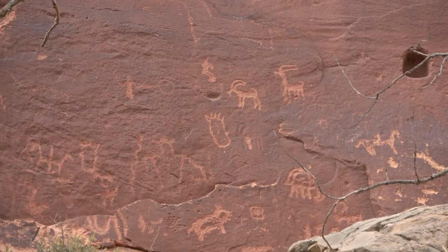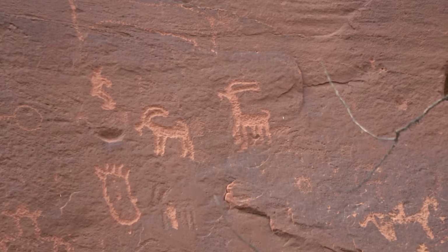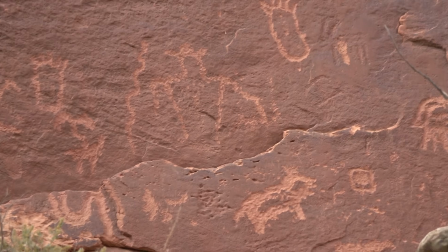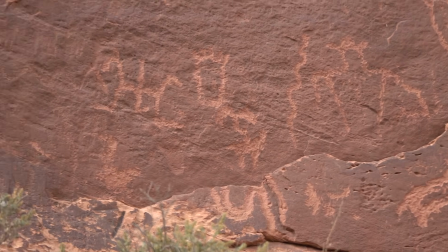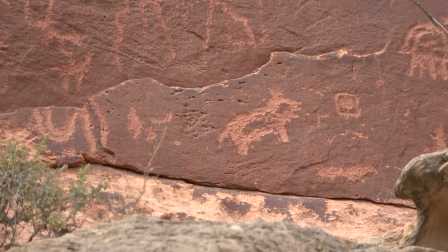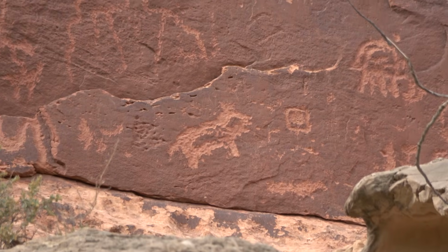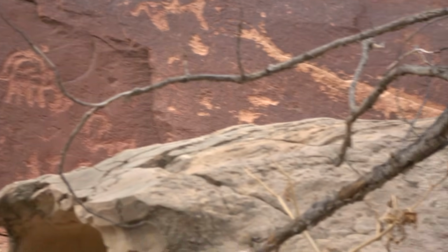Here's some more that are more recent. And again, a lot of animals. These look like bighorn sheep footprints. Looks like some sort of a humanoid figure. And I don't know what that is, if it's a dog, a bear, some kind of animal.